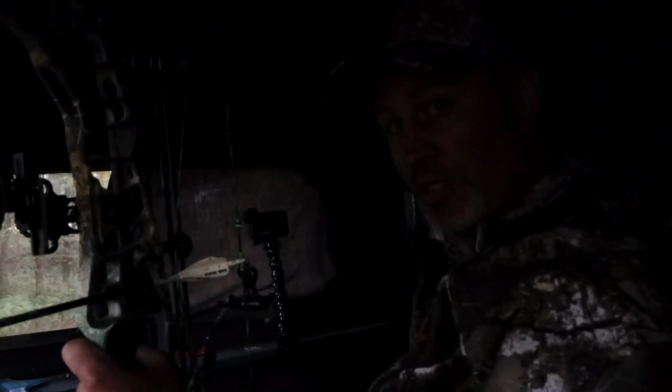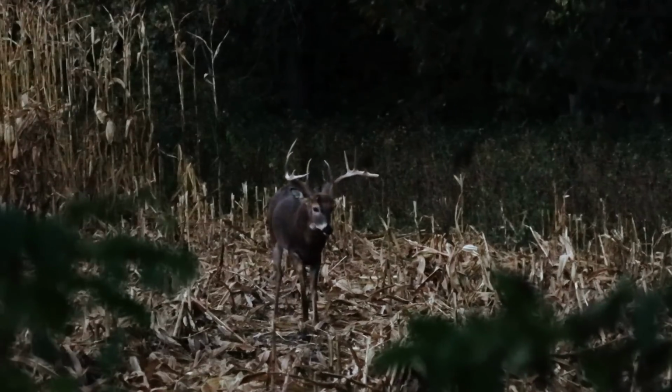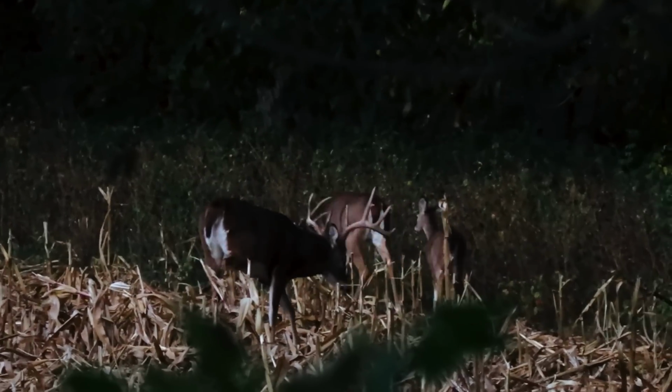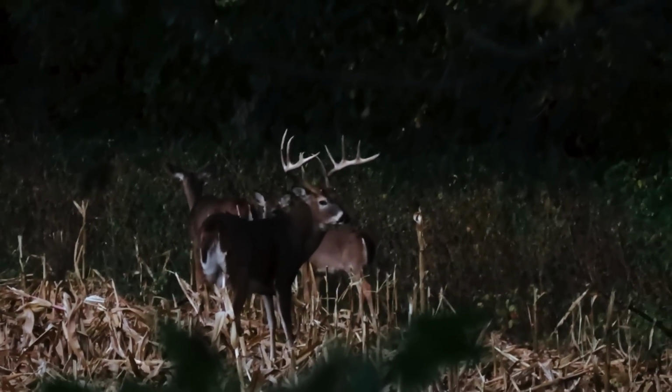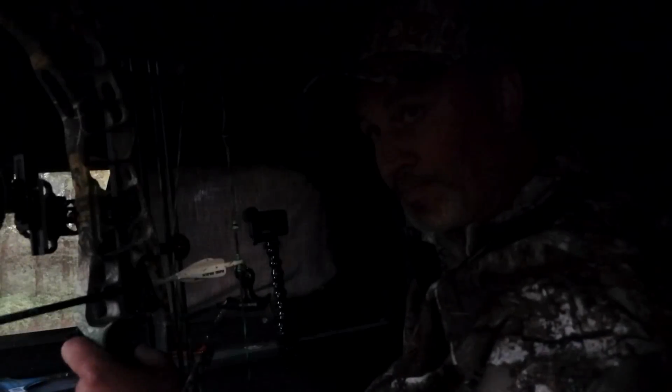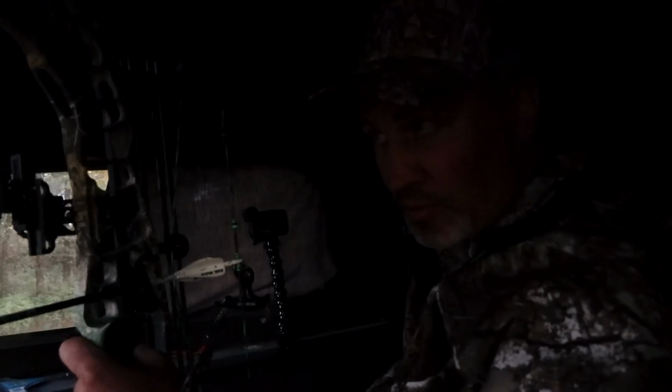I'm still shaking. That second time he came out, I thought for sure we're gonna get a shot at him. He was marching for us. Ended up bumping those does around. And then he just worked off. I never did see where he went, but I guess he went back the way he came from again. Man, what a hunt. We got about 15-20 minutes left, so if anything else happens, we'll bring it to you. Otherwise, we'll see you tomorrow.